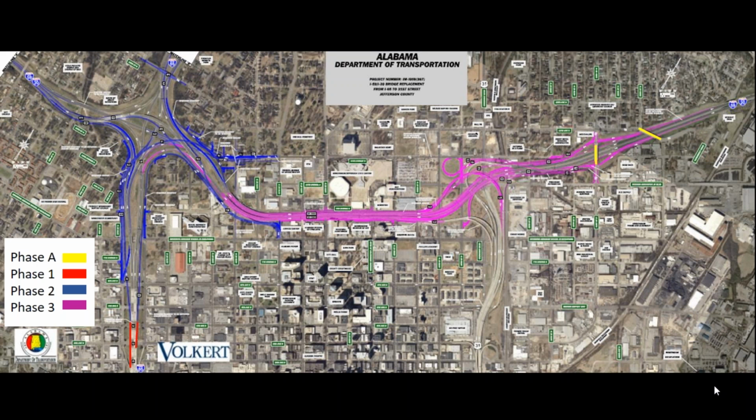Plan view of our project, replacement of the bridges, CBD bridges through downtown Birmingham. This is a phase project. Phase A is what's shown in yellow, and it shows the actual bridges that are being lengthened, 12th Avenue and 31st Street bridges. This is phase 1, which was the widening of bridges on 2nd, 3rd, and 4th Avenue North.